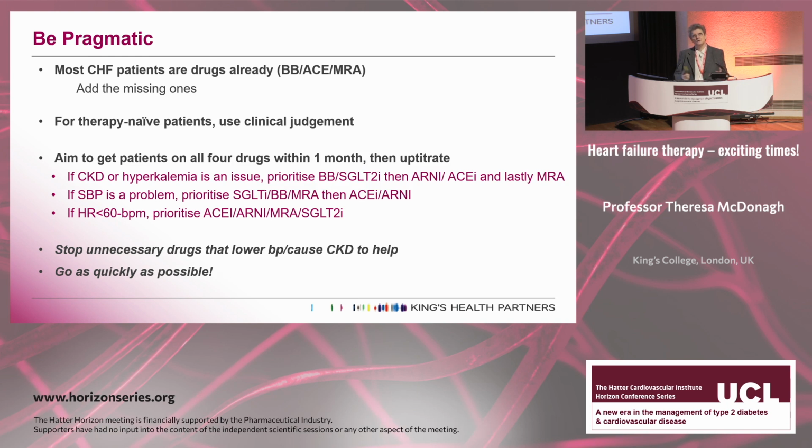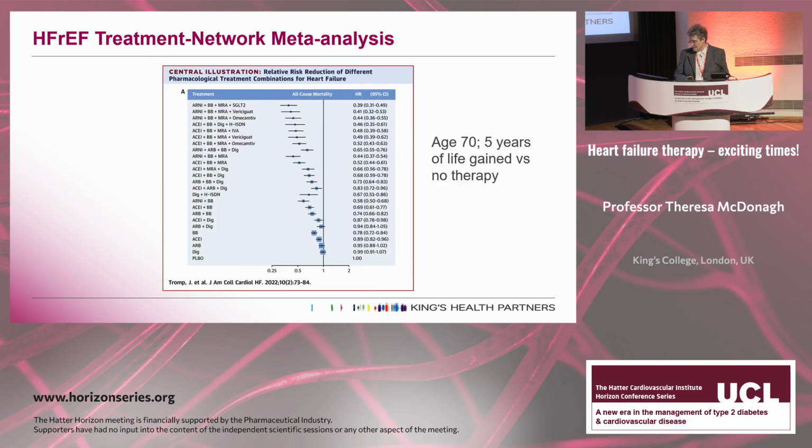But I think the new message is go as quickly as possible and not as slowly and cautiously as we have done in the past. Why? Because if we look back at meta-analyses that are now coming out of the drug trials in chronic heart failure over the last 30 years, it's very, very evident that being on 4 drugs, and here I mean the best drugs, the ARNI, the beta blocker, the MRA, and the SGLT2 inhibitor, if you take an average patient of 70 years, you will extend their life by 5 years by having them on all of these 4 drugs versus being on no drugs at all.